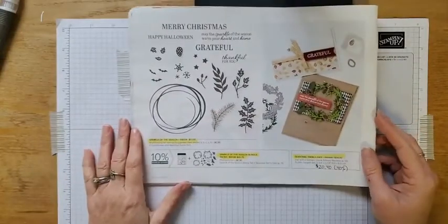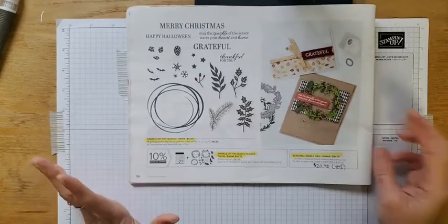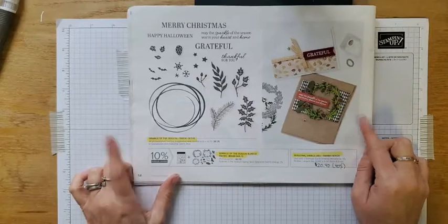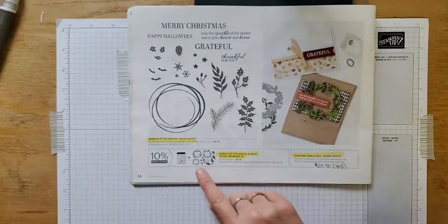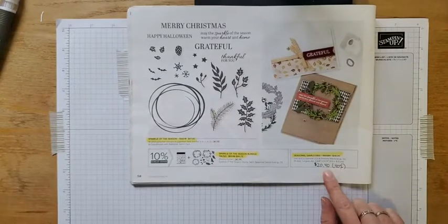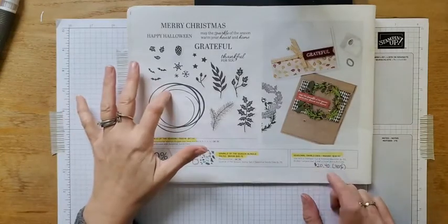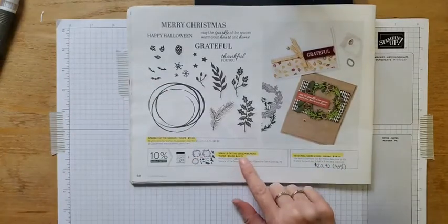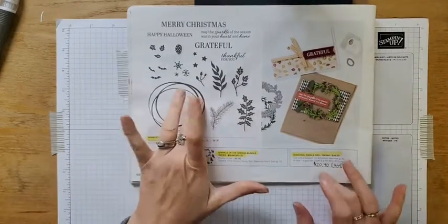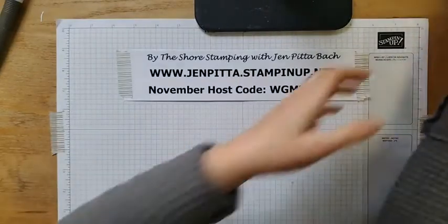So I wanted to use this bundle. This is one that I own that I have not played with much at all, so I thought I would play with it a little bit for you today. Because the dies are on sale 40% off, they're only $20.40 instead of $34. It's actually a much better deal to buy the items individually rather than as a bundle, which normally I would recommend because you get a 10% savings, but in this case it's cheaper if you buy them individually. Let me show you the items.